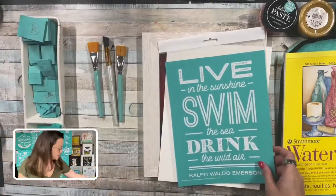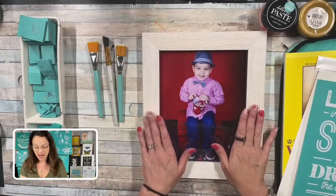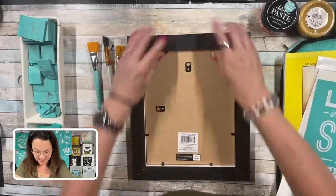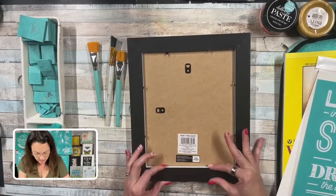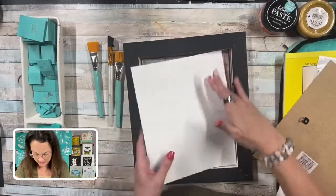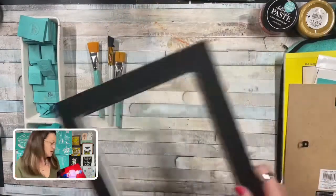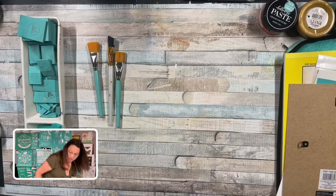Okay, so what we're going to do today is make some fun framed art that I can change out. Don't mind my son. This is him in one of his Valentine's Day photos, but I'm going to take him out of the frame. And then I'm just going to use this back sheet as a guide.